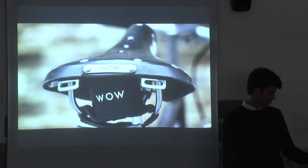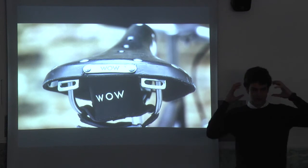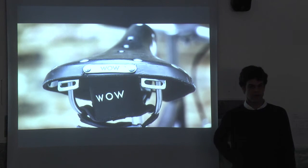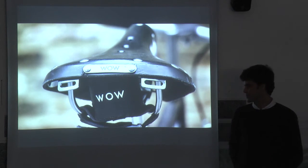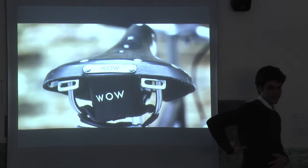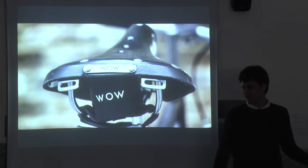Things related to cycling as well. Cycling is quite a nice experience, but you cannot listen to music, because if you listen through headphones, you don't hear the traffic. But there's another way of listening to music, through bone conduction. It's the same thing that is inside of the speakers, but the music goes through your butt. So you listen to music at the same time that you listen to the traffic.